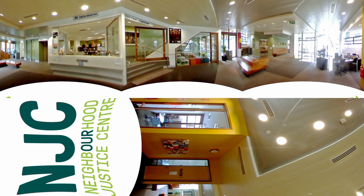The NJC was deliberately designed as a community centre that has a court, rather than the other way around. So its court is out of the way, up on the first floor. After stepping into the NJC, the first thing visitors notice are the open spaces, natural light, colour and plenty of seating. There's also a rotating art exhibition that's organised by a local neighbourhood house, so people who use the centre get to see work by artists from the local community.